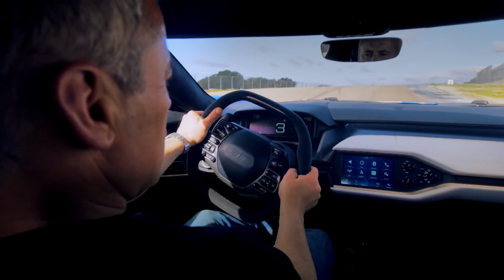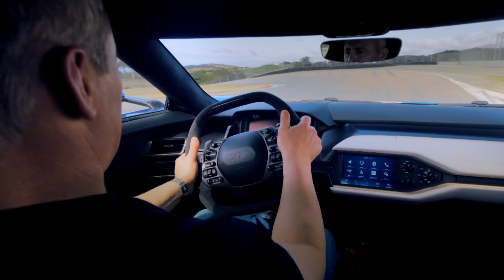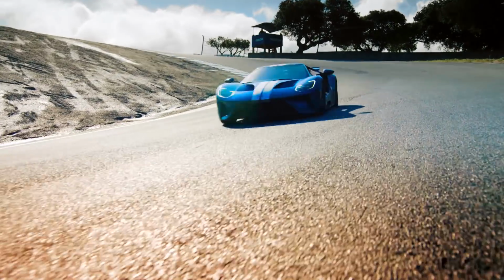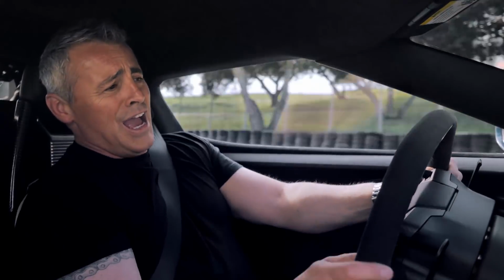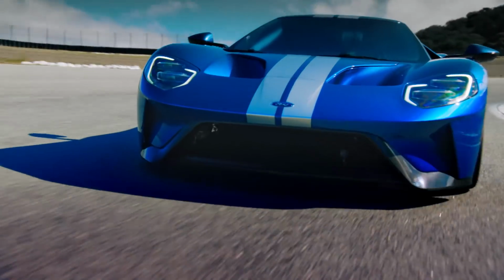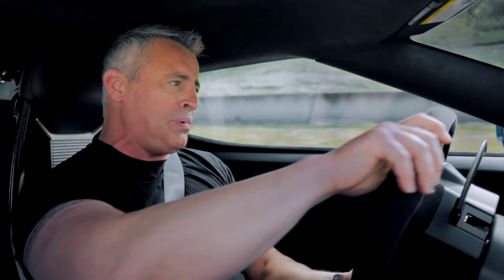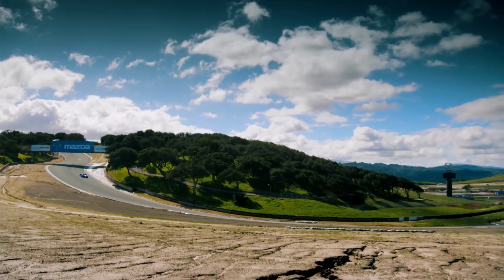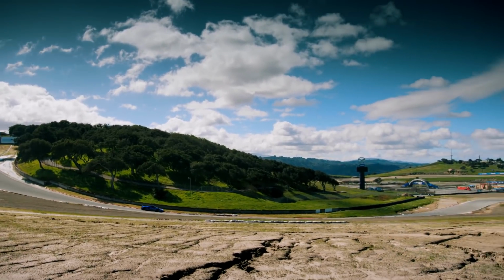Okay, here we come into the corkscrew. That's quick. If you were to do that through the corkscrew at that speed in any other Ford ever, you would be out there in the weeds. And that's the thing about this new GT. It's not like any other Ford, ever.